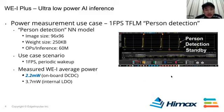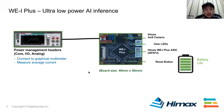Because our application focus is on ultra low power, in the next page, when we implement a use case, we will measure the power on this board with many power measurement headers. We can measure the core power, IO power, and analog power. When we are developing use case scenarios such as periodical wake up, or wake up from motion detection, or wake up from an external PIR, we will measure the core power, IO power, and analog power to ensure we can reach the optimized power, because our focus is on battery powered applications.